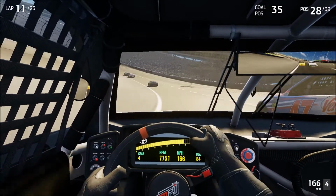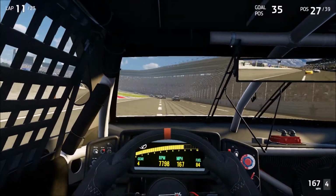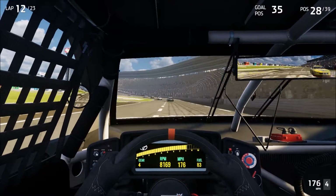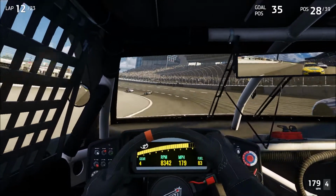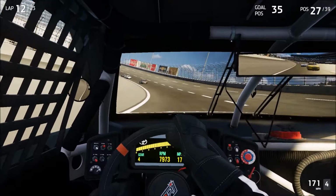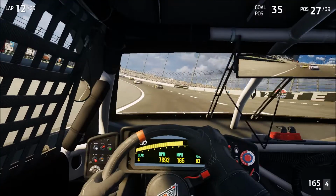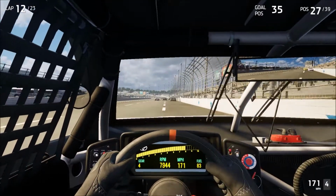Oh, he's giving us just enough room to get through here. And thank you very much, AJ Allmendinger. Careful. Still there. All right, so we're roughly halfway through the race now. All right, careful now. Still there. All right, and we are certainly in position to accomplish our goal of top 35.